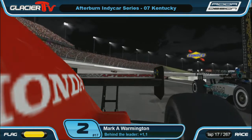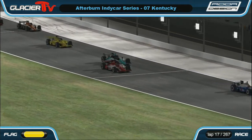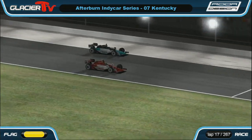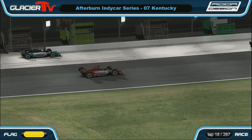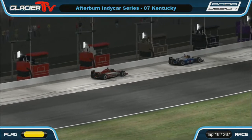And a number of drivers getting a bit confused by the rules, I think, because under green flag conditions you have to use the apron all the way around the racetrack. However, under caution, I think they're all still thinking they had to do exactly the same thing there. Yeah, and you see the whole field checking up there for the pace car. Pace car was a little slow coming out of the pit, so you're going to see most everybody pitting.